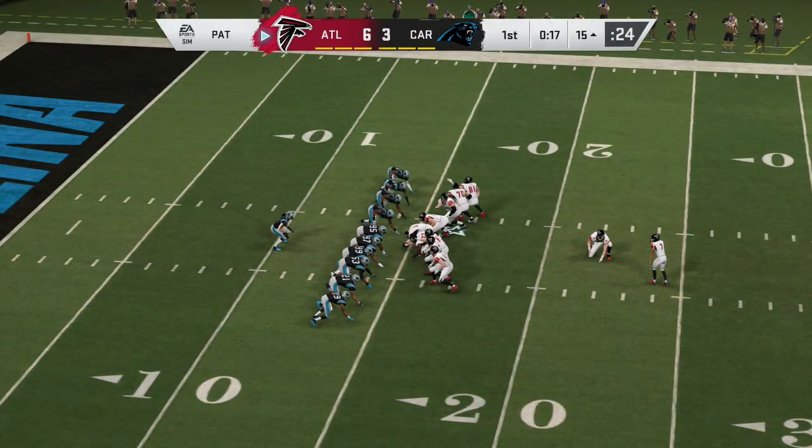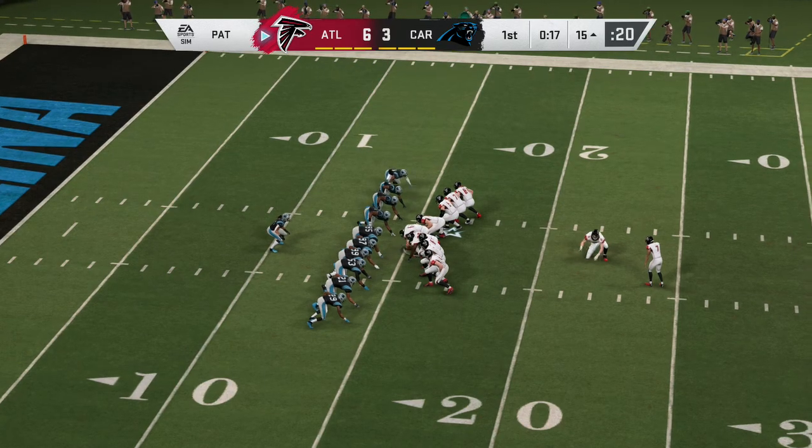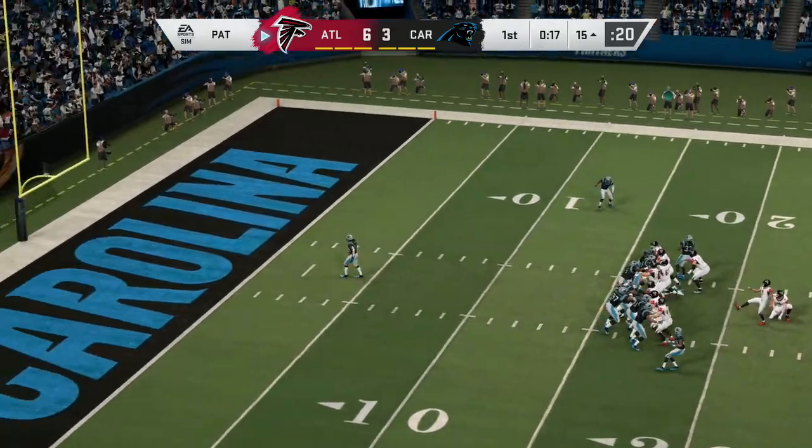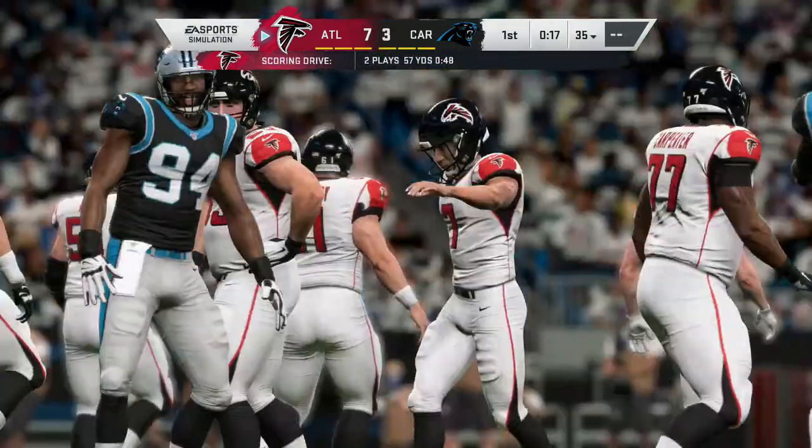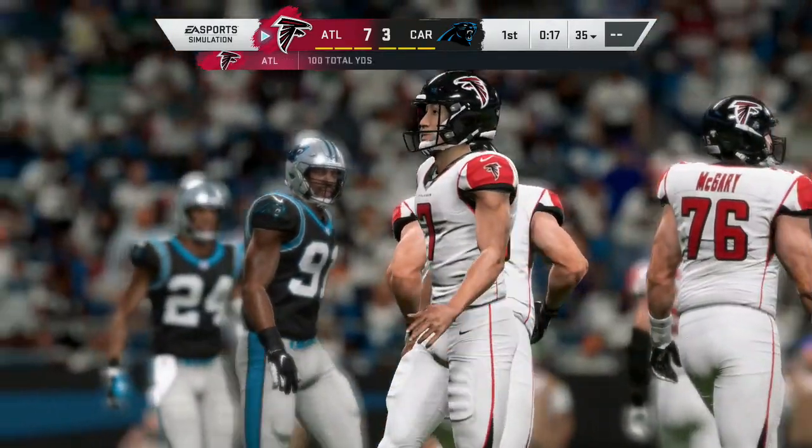Now for the point after. He's got it. They'll see that opening drive field goal and raise it a touchdown, and that makes it 7-3.